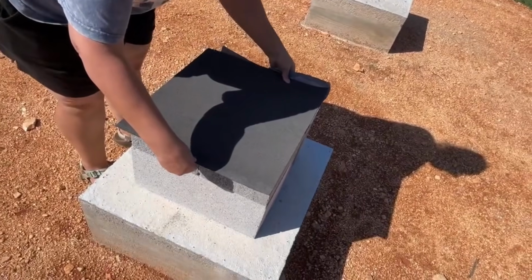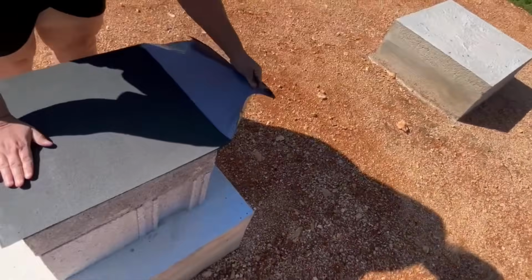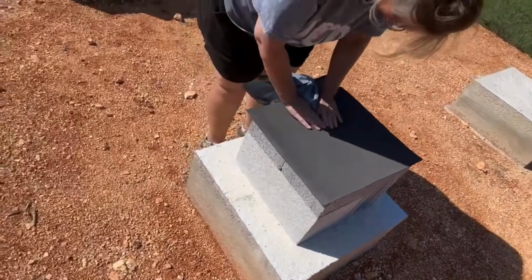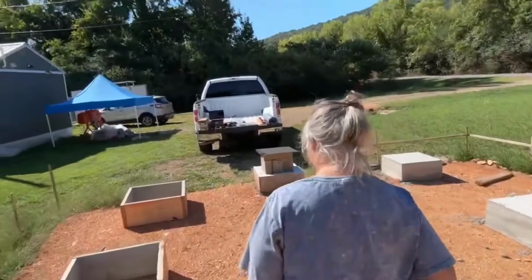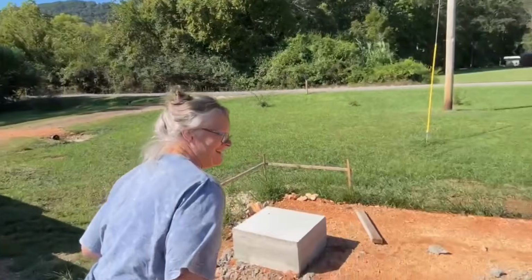Right there? Huh? Right yeah, there? As long as it's covered good, yeah. It's covered. Yeah, I made them a little big because I just didn't want to struggle with it. That's it. Good job. Yay! Y'all everybody give Angela a hand. What a good job.